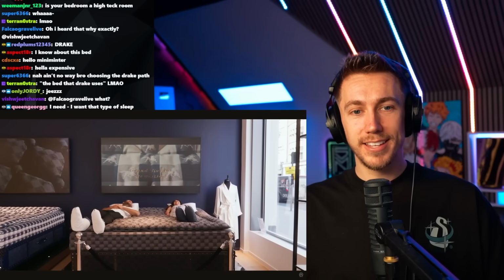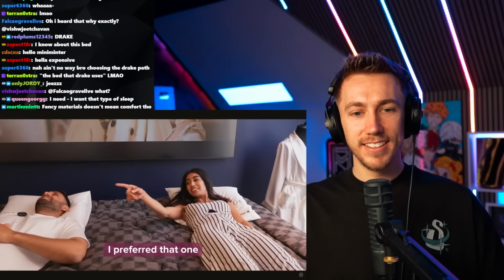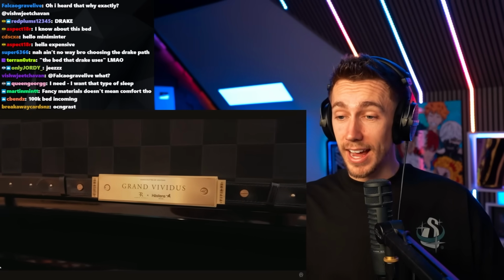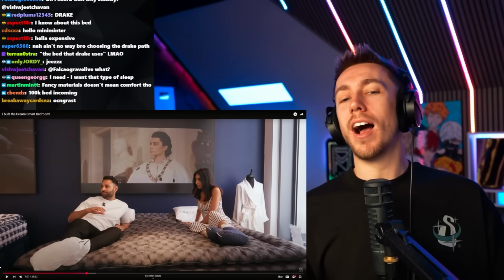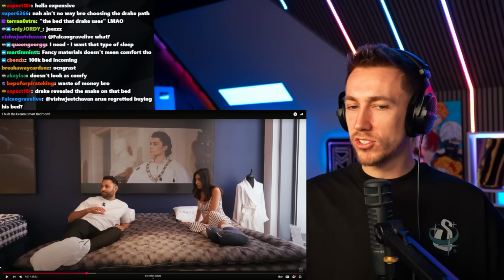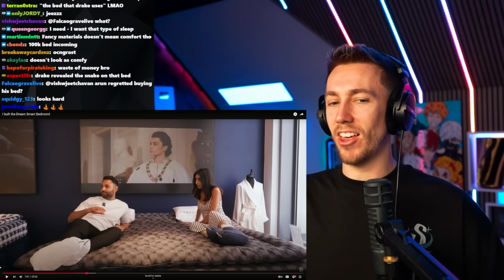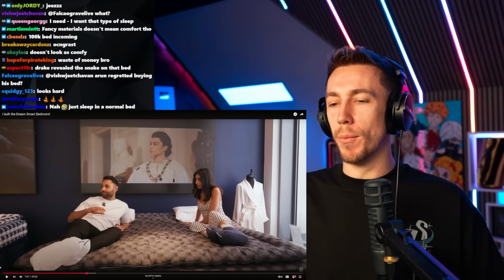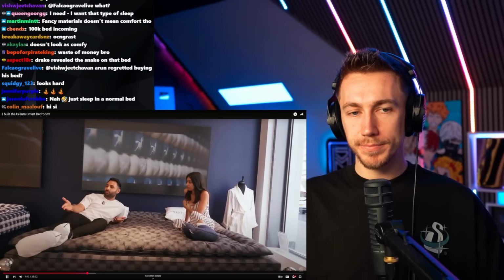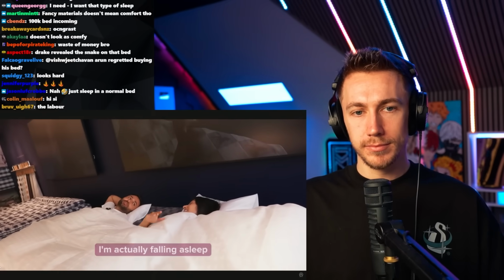Meh. No, I'm kidding. That's very, very, very comfy. I preferred that one, but this one is also really nice. It's not what I expected it to be. I expected it to be something you just sink straight into. But actually, that would make it not a very good bed. It's quite measured. I feel like as much as it can be more expensive, it's the materials on the outside that make it more expensive than the other ones. Most comfortable with the Dreamer. I actually wouldn't read it.